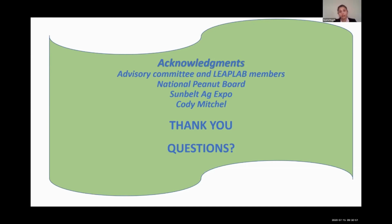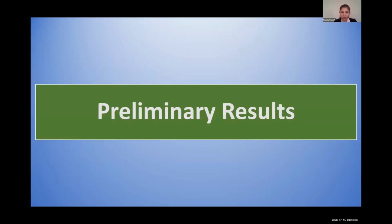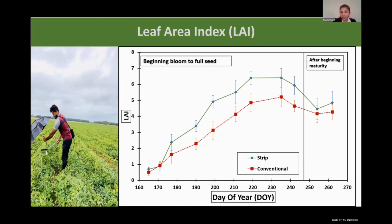So the question was why the water flux would be greater in strip tillage than conventional tillage. As our leaf area index graph showed, the leaf area index for strip tillage was greater. That means it has more biomass or more leaf canopies. So there will be more transpiration and more evapotranspiration from the strip tillage field, which will result in water flux being greater as compared to conventional tillage.